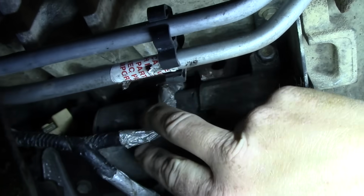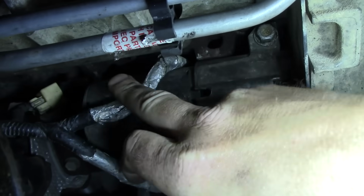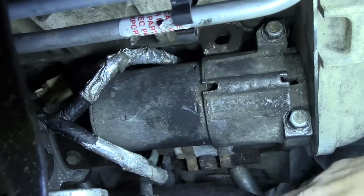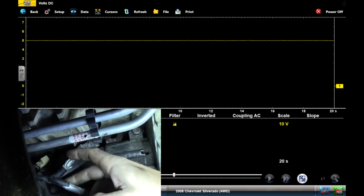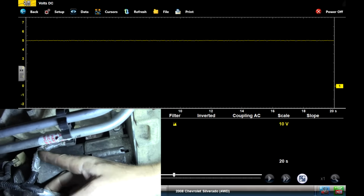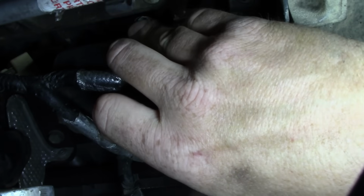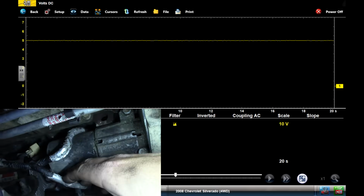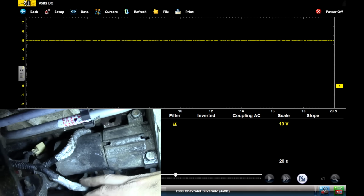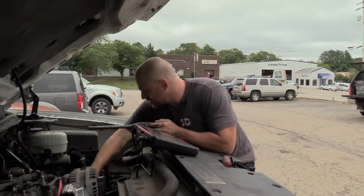See if there's any damage on this. I don't see any damage to this. Nothing, huh? Nothing. Staying steady. I'm just wiggling the computer harness.